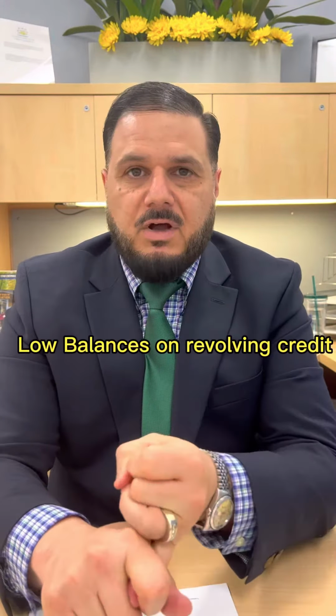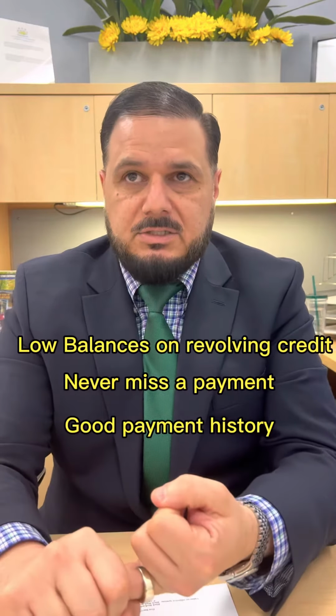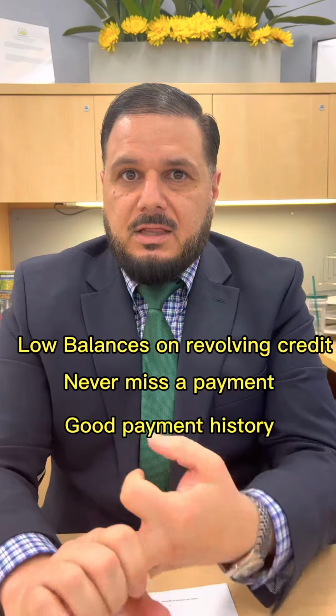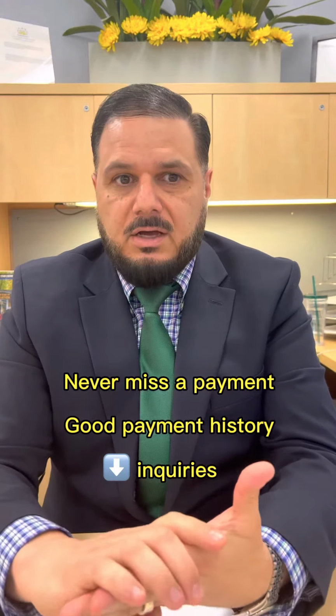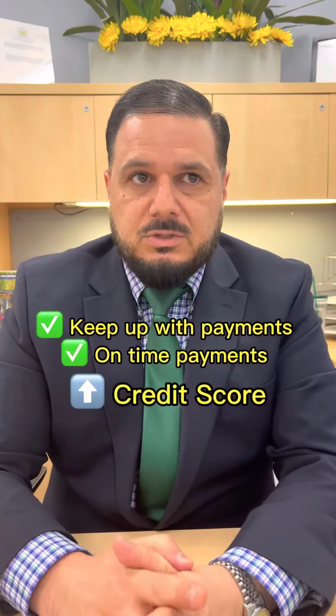A lot of variables go into having a good score, but we'll touch on some key factors. Low balances on revolving credit, never miss a payment, or at least none within the last 6 months, have good payment history, not a lot of inquiries, and have a long history on the bureau. If you keep up with your payments and pay on time, the higher your score is going to be.